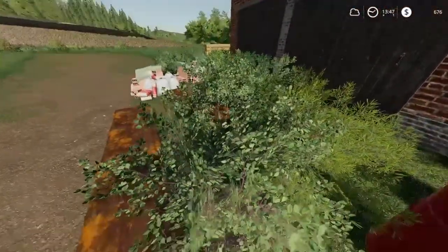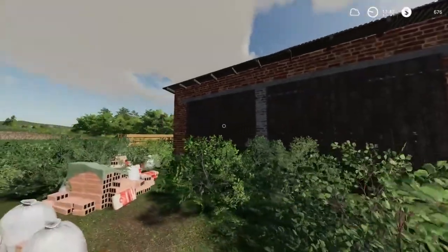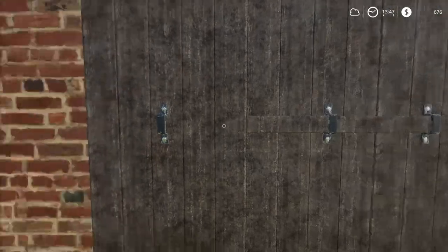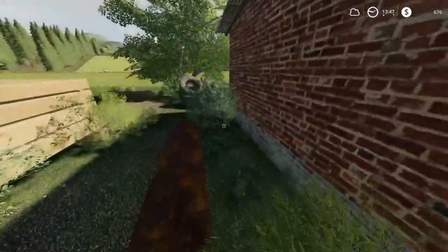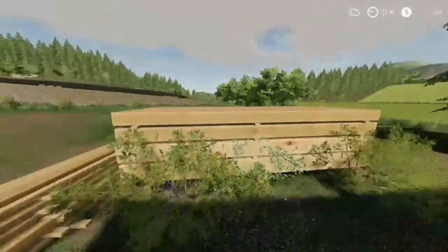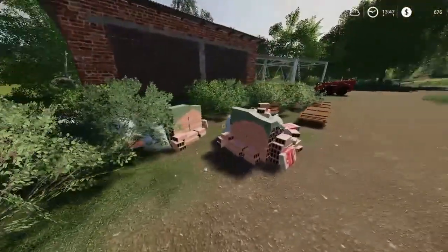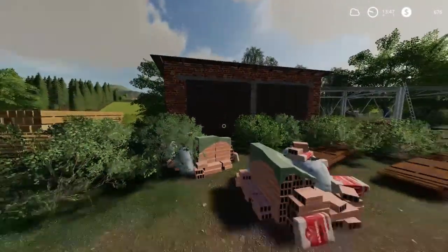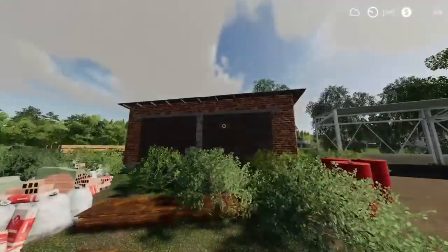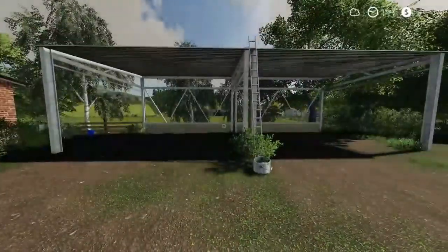Some oil drums down here too. Pretty nice barn. I wonder what's in it. I can't see. Not my place to go snooping around. What's he doing with all of this? I guess rebuilding parts of it, or... looks like old roofing. Oh, you know, that might have come from this.